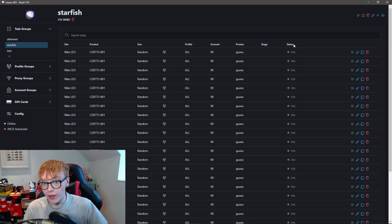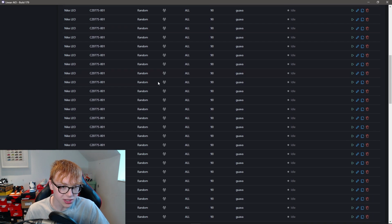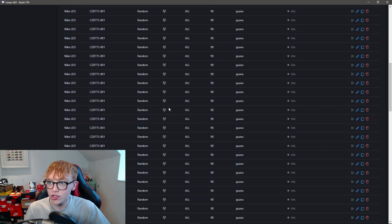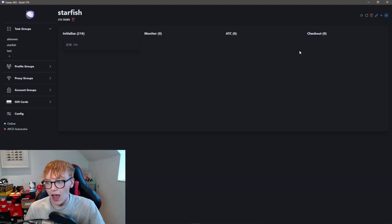But another cool thing I like is when you have hundreds and hundreds of Nike tasks like I do here, about 200 tasks, this can be a lot to scroll through. So what they've done is if you press this I in the corner, it actually shrinks it and will kind of tell you what's happening here. So it'll tell you when they're initializing, monitoring, what they're finding, and it'll then show the add to cart process as well as any checkouts.